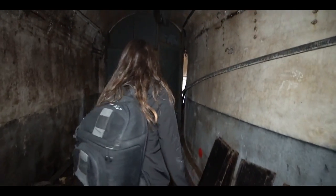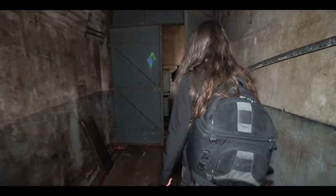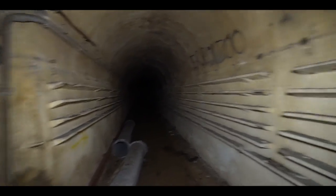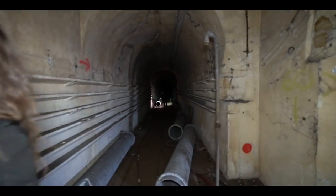Here we go, so I think we're making our way into the main strip now. You actually see rail tracks on the floor. So they were sending trains through here. Damn. Here we go.